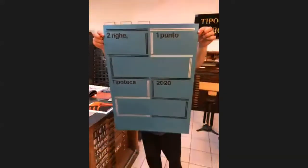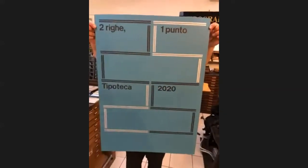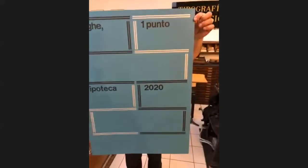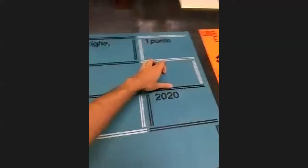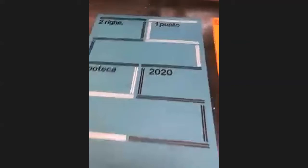Since it was the 25th anniversary, we played a bit with the number 25. So we created the 2 and the 5. And then we played with the riga, which means 2 lines and 1 point. Since one line is 12 points, you can do the math: 24 plus 1 is 25. That's a bit nerdy, but yeah, type nerds.